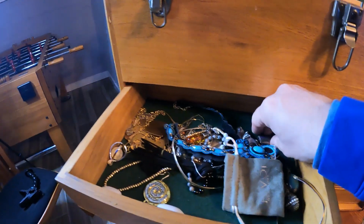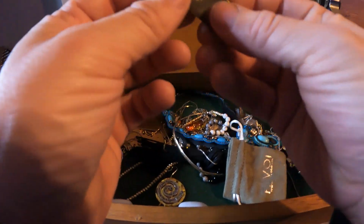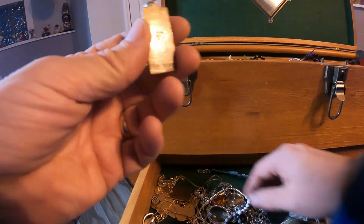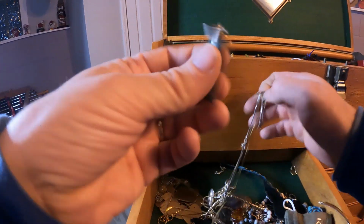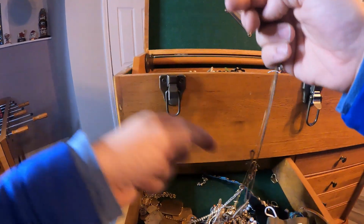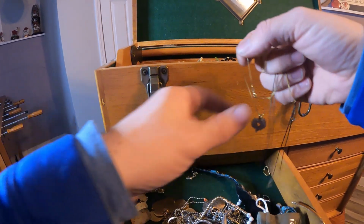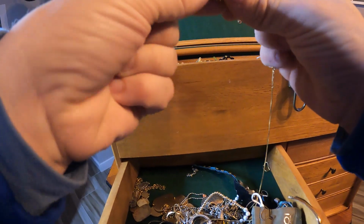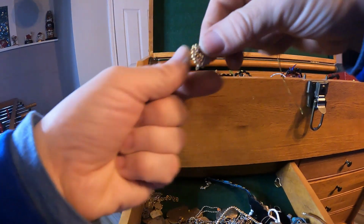If we open this first one here, immediately, 925, Mexico. A lot of sterling silver jewelry comes from Mexico. But that's a little pendant there to hang on a necklace, sterling silver. All right, we got that tangled up. A little bit of a tangled mess here, let's see. All right, 925 on the pendant there, on this heart pendant.